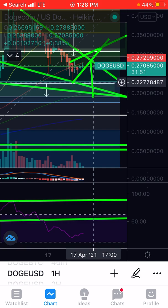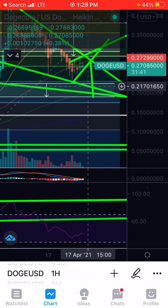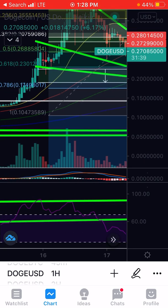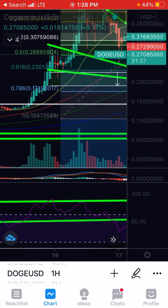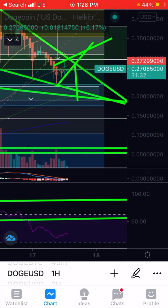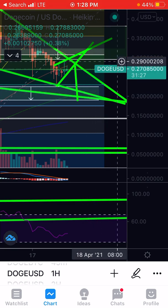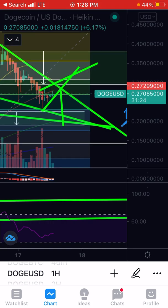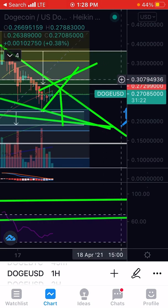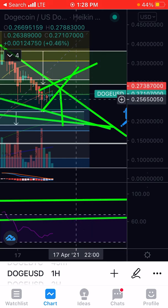But if we do break this 22 cent level, then we're definitely going to be looking towards this 19 to 17.6 cents area here. And I personally think that if we can come down to that 0.786, which is roughly 17 to 18 cents area, that should potentially give us enough momentum to run back to the upside. And whether or not we can break this 29 to 30 cent area, well, we'll have to keep an eye on that when that occurs.